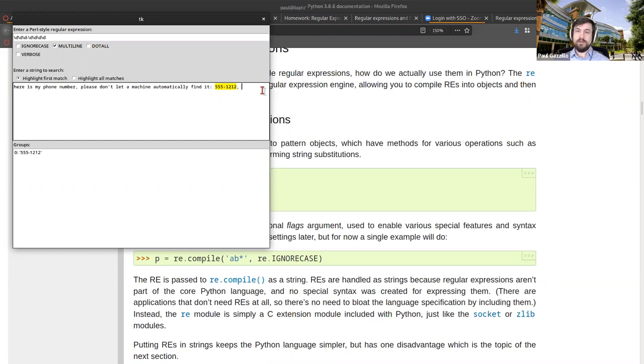So here is my international phone number. So let's highlight all matches. You can see here, if I have a different definition of a phone number, it's only going to match that part of it that we specified in our regular expressions. All right, so that's sequence. So sequence is pretty intuitive.